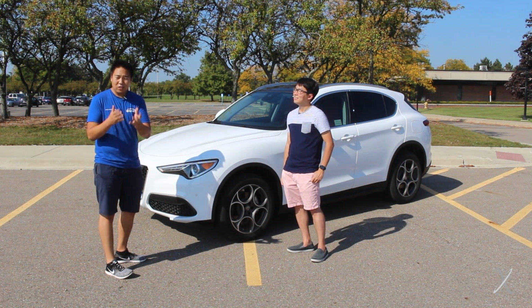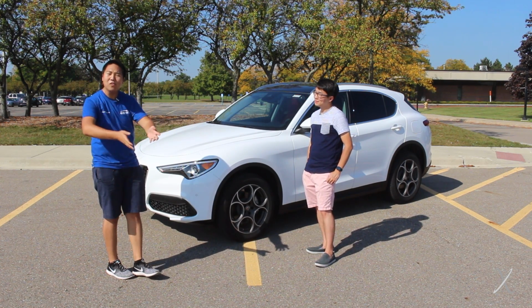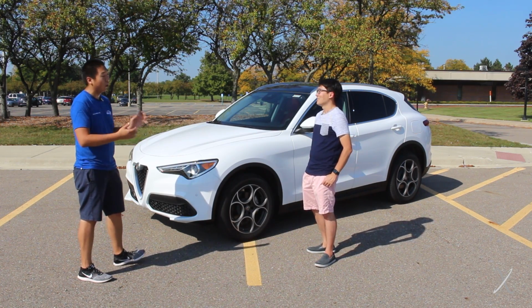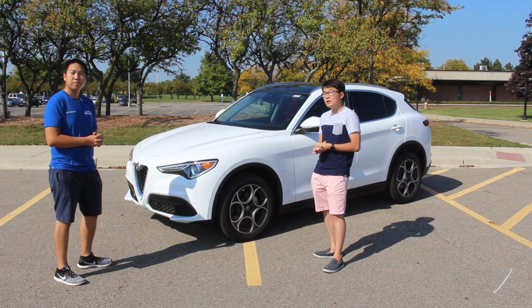From first look, the name, Stelvio. Yes. Go Google Stelvio Pass, and you'll see it's a curvy road with like 46 hairpins in the mountains, and it looks beautiful, and that's a very ambitious name to use on a crossover, a luxury vehicle. Definitely. So with a name like that, you'd have to expect this car has the performance chops to go along with it. Yes. And for the most part, it does.